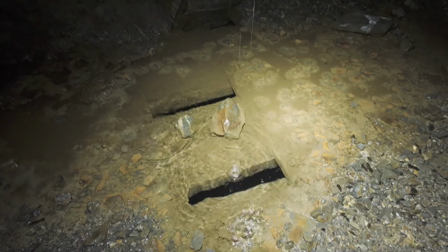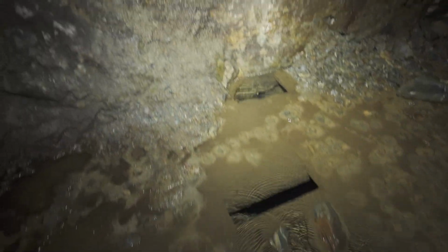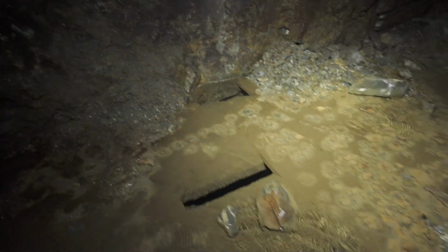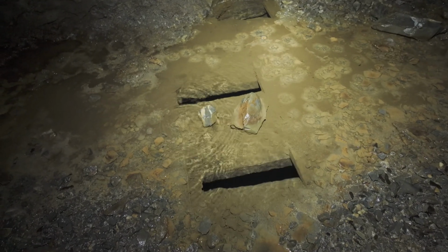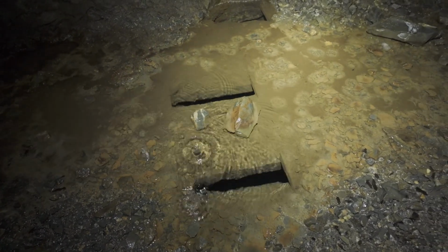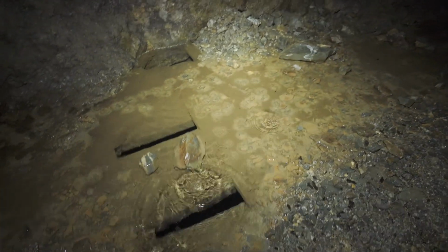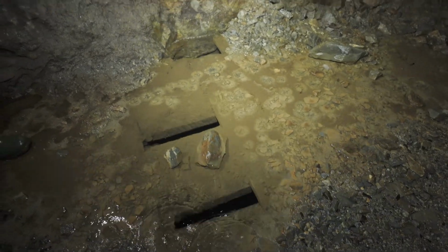There's another gap right there. So the plan is to send the ROV down through that little slot over there, and we'll see just how deep this is. It looks more like an underhand stope rather than a winze, to me anyway, but we're going to find out. Bearing in mind that a winze is a purposeful shaft sunk down under a level, whereas a stope would just be following a vein.